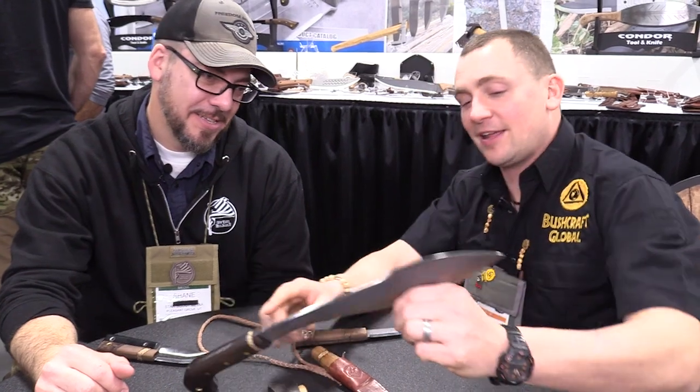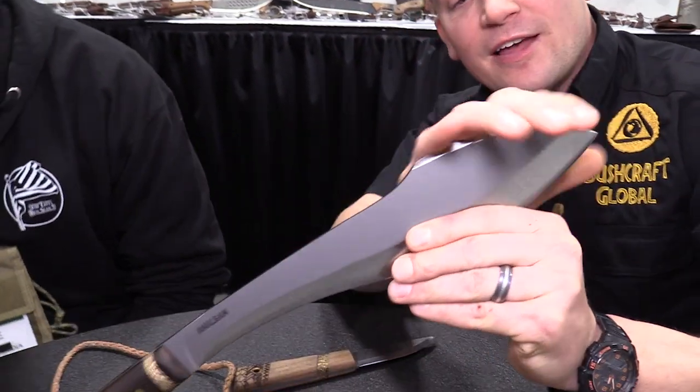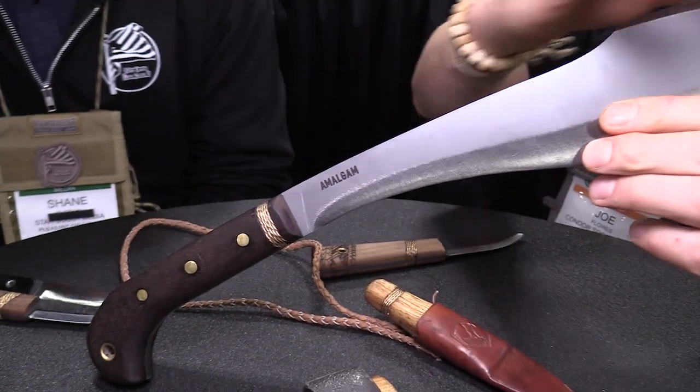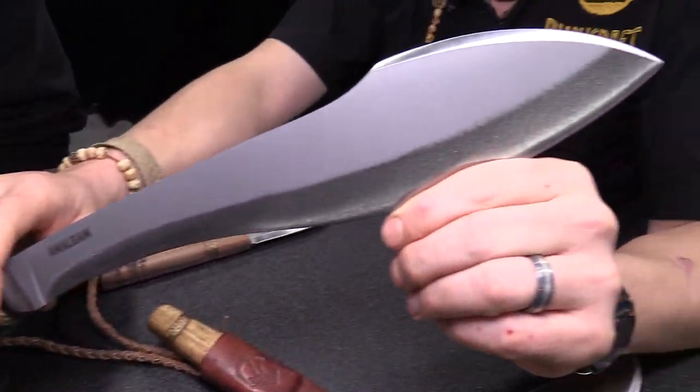So you can see that has a point down the center line. This is a false tip up over the top. See how I'm not like bleeding all over your camera? That's important. And it has a taper all the way at the end, a big meaty convex grind. Okay.